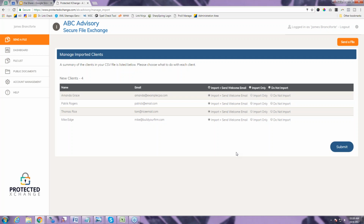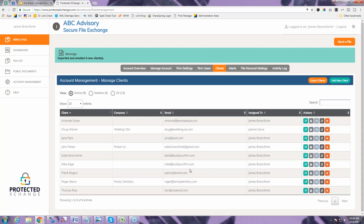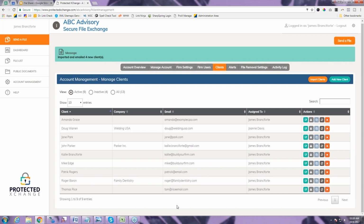If they forgot their password, they would just hit reset and reset their password to log into the system. So I'll go ahead and submit and bring these people into the system. And then the system will show me all of my active clients right here. Inside Protected Exchange, like I had mentioned, you have a little bit more control over your clients, so you can always edit your clients' information right here.